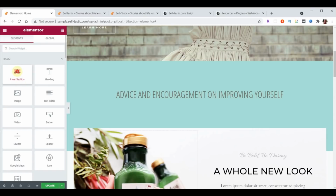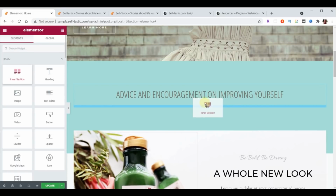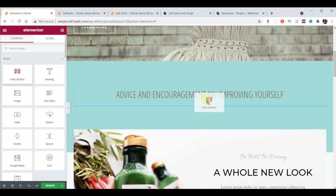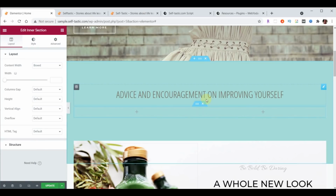So if you hold down on that with your mouse, you can drag it over, and see that little blue line? That's where it's going to land. It's kind of tricky sometimes to get it to land where you want it. I want it to land under the text. And now I have this new section.